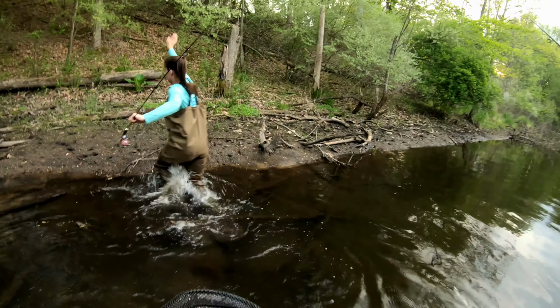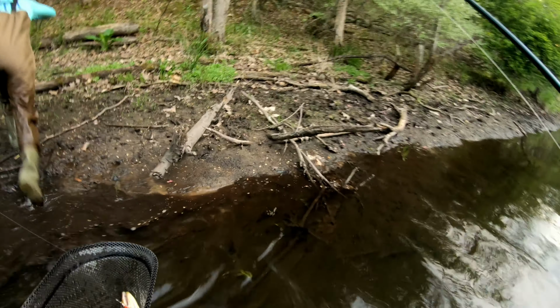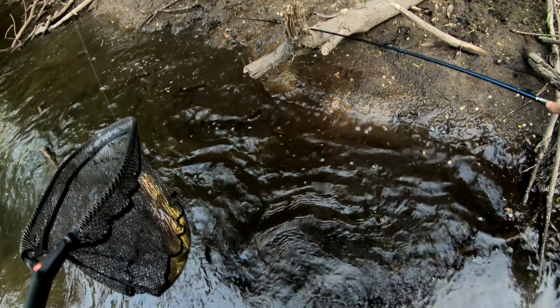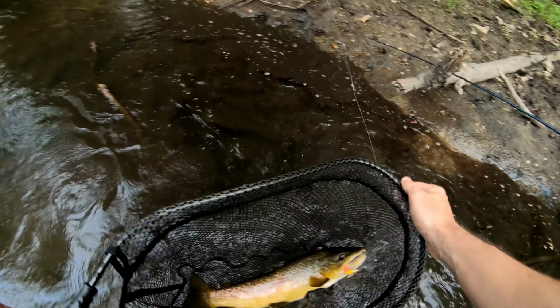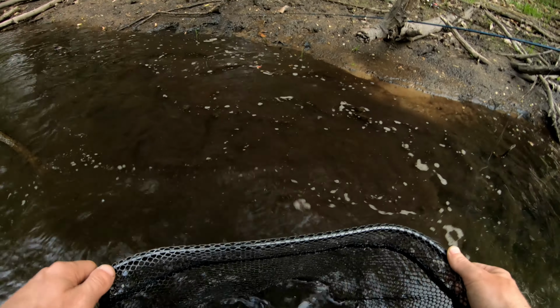Hey, can I get a bite window? Amen. How about that? That was cool. There was another one with her. Or with him. This is a buck too. Another just gorgeous buck, honey.